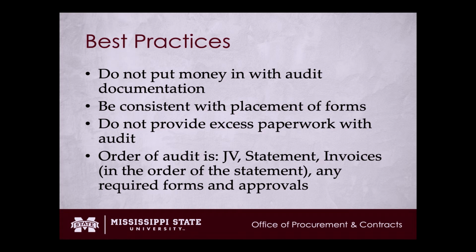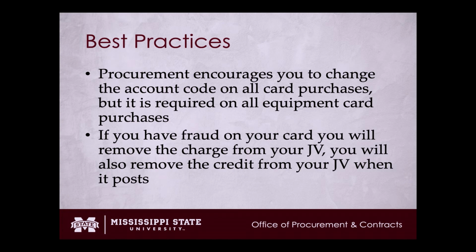Do not provide excess paperwork with your audit. So we just need the invoice, those required forms, and any approval that you had to get. The order of your audit is JV, statement, invoices, which we want in the order of the statement, and any required forms and approvals.